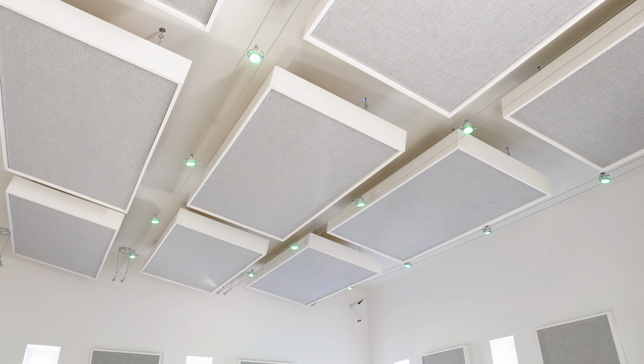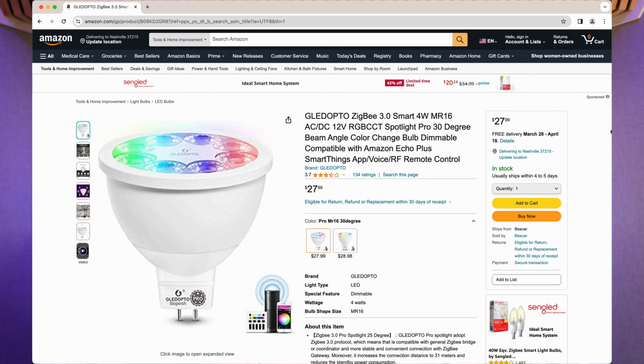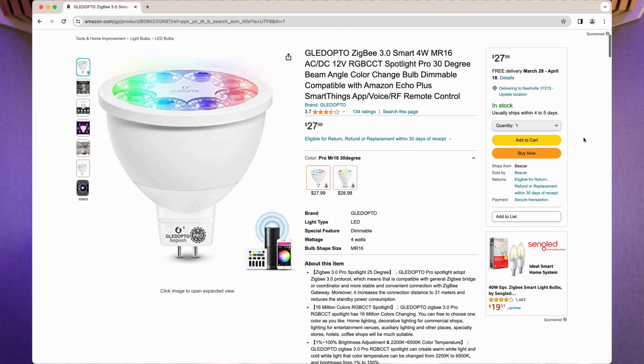Moving into the live room and its cable lighting between our ceiling clouds. At the time we were outfitting the space, Hue didn't actually offer any MR16 style bulbs, which is what the track lighting takes. So we went with these bulbs by Glidopto, which sync up seamlessly with the Hue system, so it makes it nice and easy.